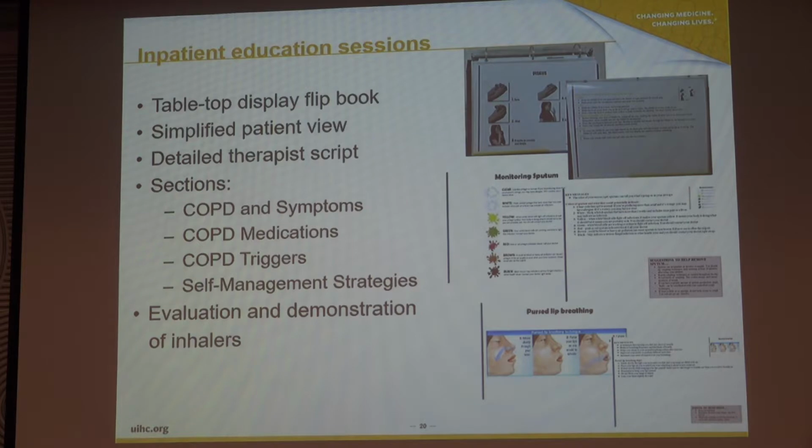So some of the tools we use is we created a tabletop display flip book. And this book can be utilized in the education sessions. Basically it has a patient side that has some pictorials and short messages or instructions. But then on the flip side that the therapists see, it goes into detail and puts down some commonly asked questions or key messages. And this helps us create a streamlined standard message so patients aren't hearing different things from various therapists. We want it to be consistent.